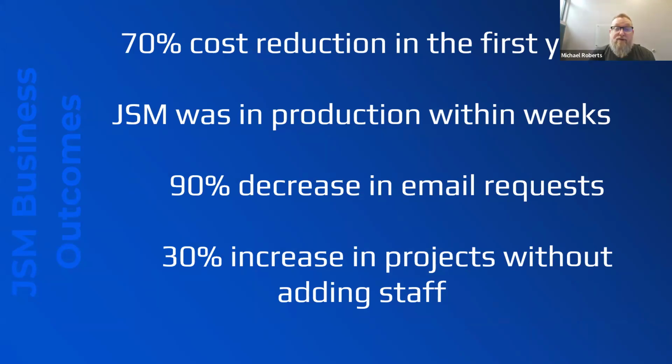They replaced ServiceNow with JSM. Prior to this, they had used Jira Software for development, but they used ServiceNow for ITSM. And in their own words, dealing with two systems was quite painful. That was the phrase that they had about using those two systems. And in addition to cutting costs by 70% in the first year alone, they got up and running in just a few weeks. So it wasn't a heavy lift to get operational.